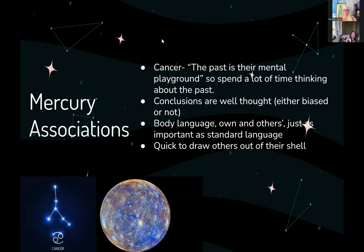So then we're going to go into each of ours. So my Mercury's in Cancer, of course. I think I have 4 or 5 Cancer placements. So with Cancer, the Mercury aspect is we like to think about the past a lot. I found one website that says the past is their mental playground, which I really like. Thinking about what happened in the past and how you could have done things differently, how things could have gone worse or how things could have gone better. Just reminiscing, which is also very Cancerian energy in general, holding on tight to sentimental things.